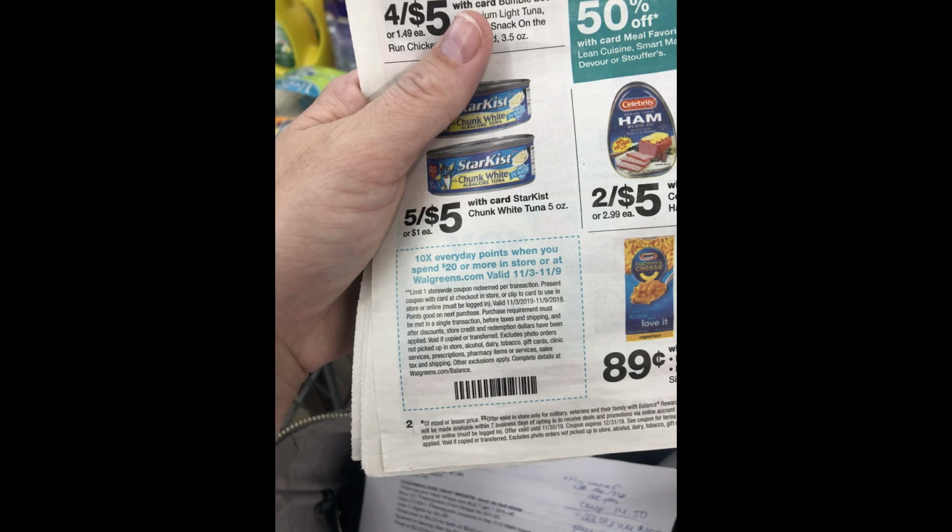Okay, so before we dive into the deals for the in-store video, make sure you bring the ad with you to the register, or you can clip this coupon in your account as well. This will give you the 10 times everyday points, which wound up giving me an additional 3,000 points at the end of this transaction. So make sure you bring this up. They're just gonna scan it, and then you'll get the points at the end on your receipt.